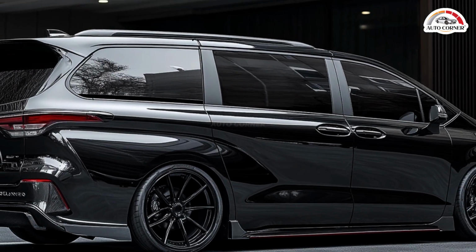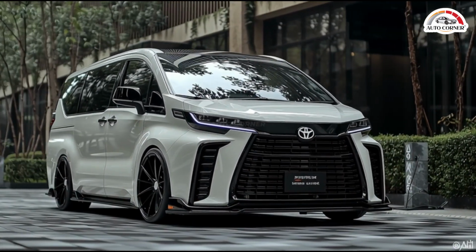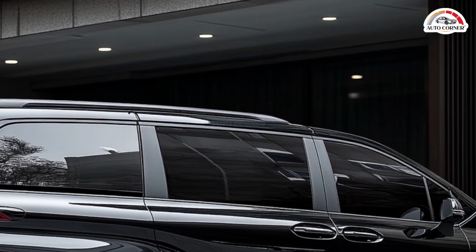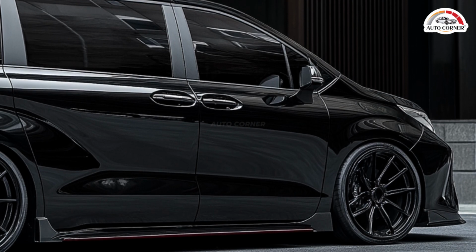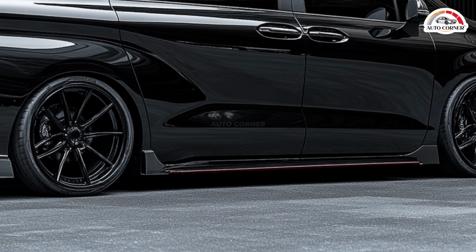Forget everything you think you know about minivans. The 2026 Toyota Sienna is not just a family hauler. It is a rolling sanctuary, a tech lounge and a comfort zone on wheels. And after spending time with this thing, I am convinced that families buying three-row SUVs are making the wrong choice. Let me show you why the minivan is what you actually need.